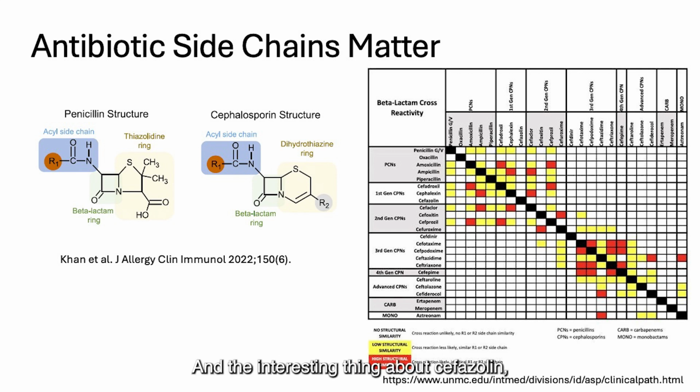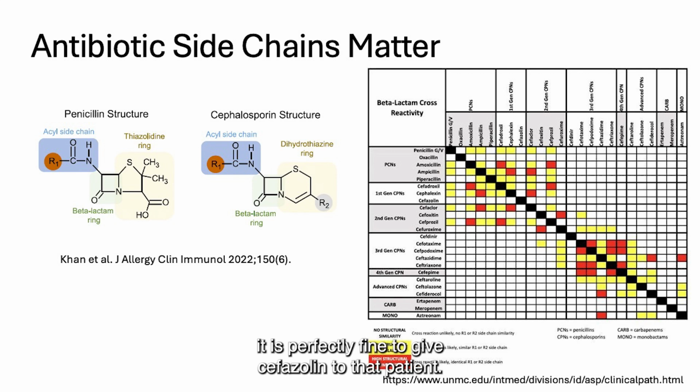And the interesting thing about cefazolin, so if we're talking about surgical site infection in particular, cefazolin has a very unique side chain and there's no relationship with other beta-lactam classes. So even if that patient does truly have a penicillin allergy or an allergy to, say, ceftriaxone, it is perfectly fine to give cefazolin to that patient.